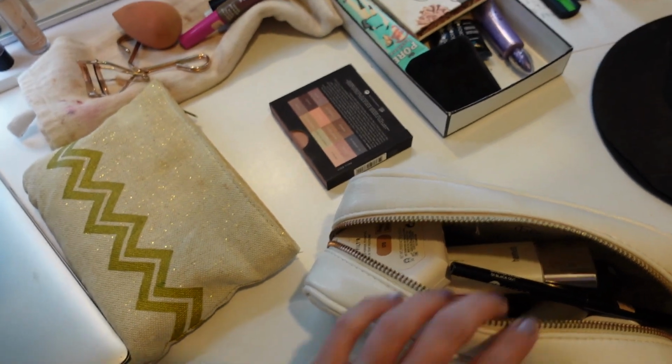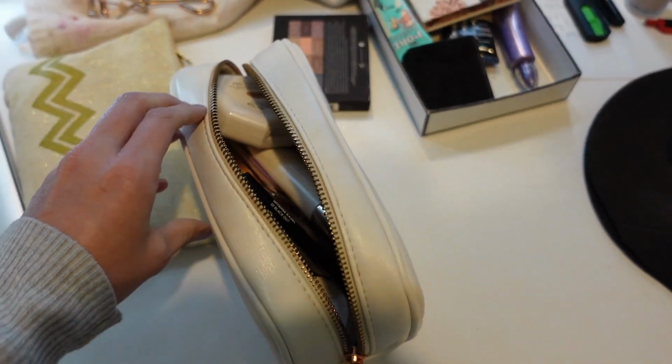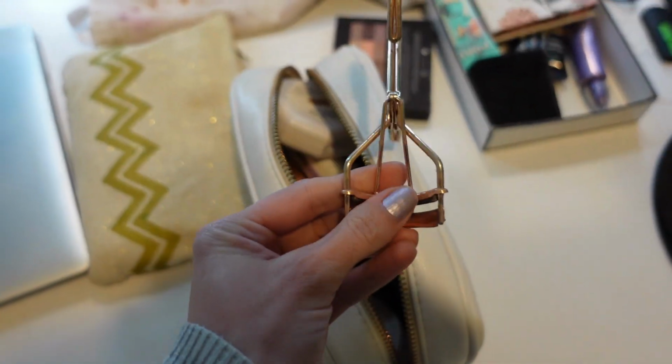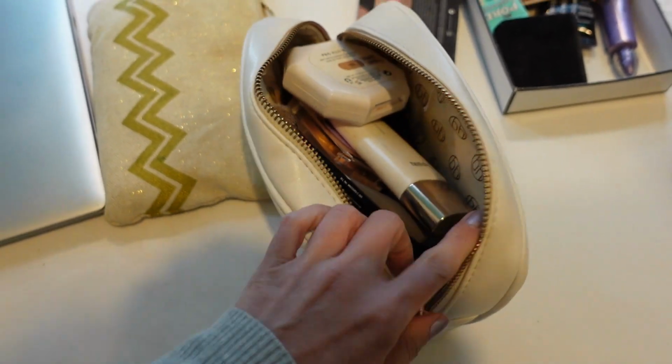So let me just pull out. This was the makeup bag I took with me to Scotland. I did wear makeup every day. I did have my full-size lash curler in there, and then everything else that's in here is what I brought.